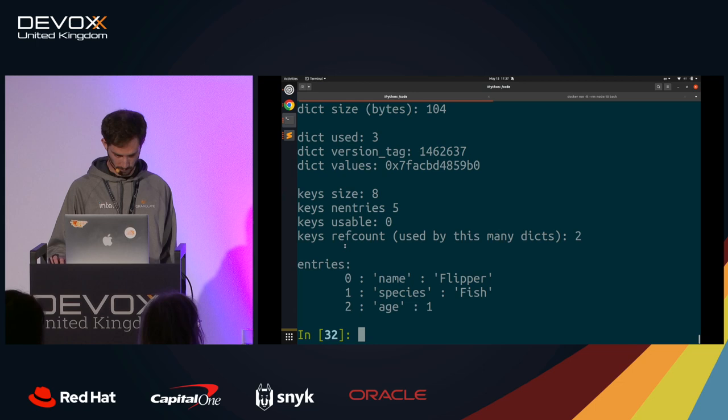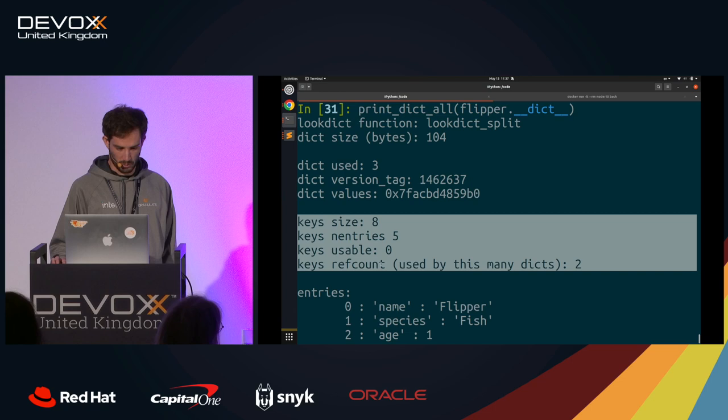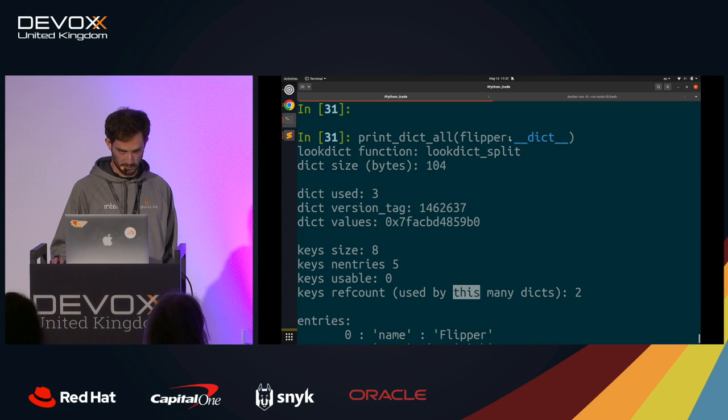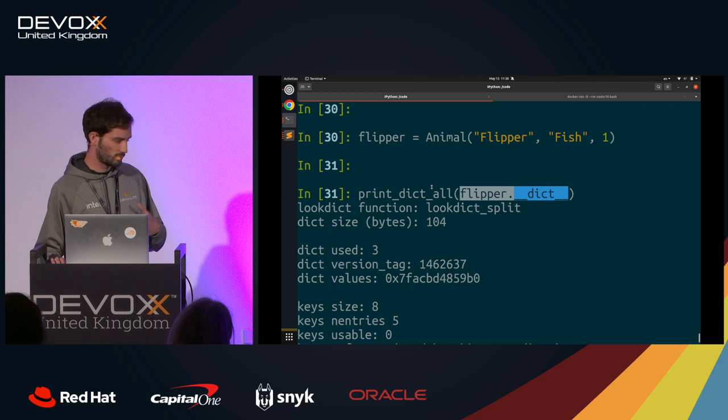It has those entries. And now let's look at the keys section. This represents the attributes of the PyDict keys object. And we can see that it has a ref count of 2. One reference comes from the Flipper dictionary, and another reference comes from the animal class, which saves the keys object for use with the next instances that I might create.